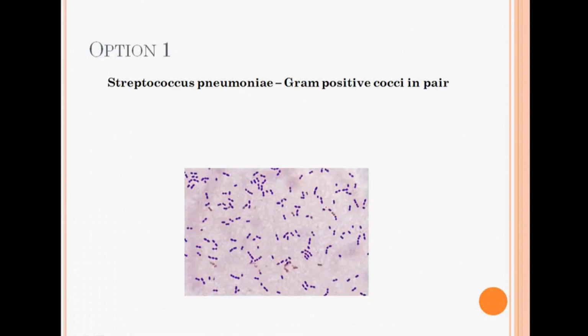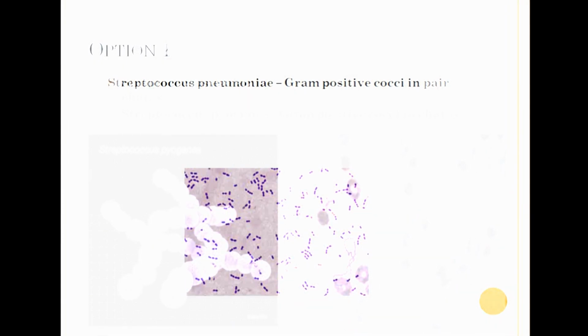So, our first option, which is the Streptococcus pneumoniae, that is the final answer as the gram stain image clearly shows gram-positive cocci present in pairs. Like you can see here, 2 cocci are present together. So this is gram-positive cocci in pairs, and this is the first option, Streptococcus pneumoniae, and it is the answer.